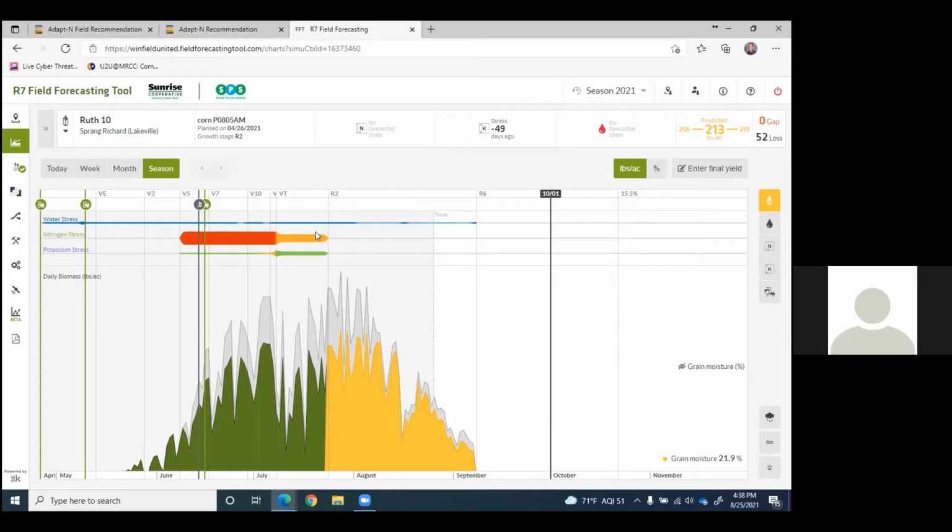But then I go into responsive. And potassium has been very solid all year. And this is not surprising considering our soil water status is actually very good this year. Potassium needs to be in solution in the soil to be available to the plant, just like any other nutrient. However, potassium is more picky about how much water it gets.